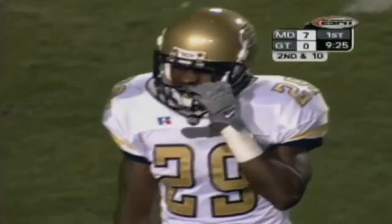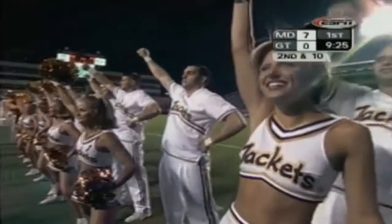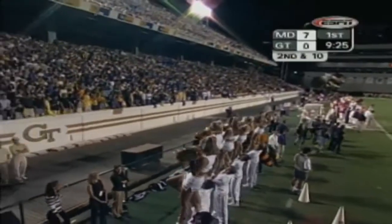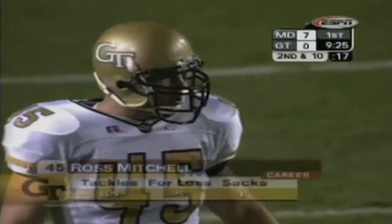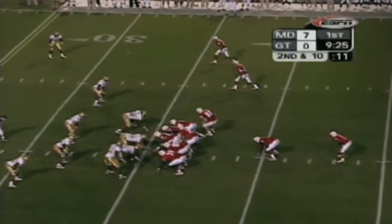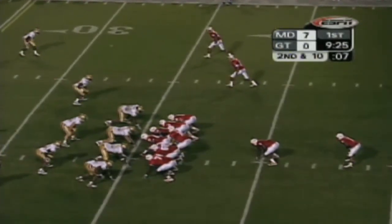Mike, you mentioned that he's coming in and stepping in for one of the more talented players on this Yellow Jacket defense, Darryl Smith. And we talked about it earlier. What happened against Clemson? Well, the coaches point out that Darryl Smith went down, and he is a true leader of this defense and a future great in the NFL someday. So Ross Mitchell has big shoes to fill. Turn right back to your linebacking days from 1999. See him adjusting the defense?